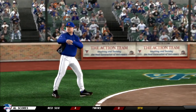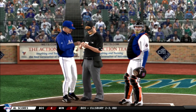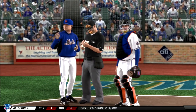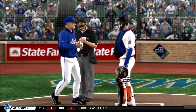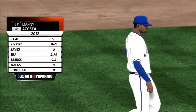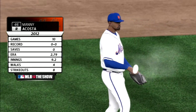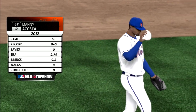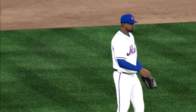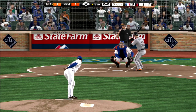And now here comes Mets skipper Terry Collins out to home plate, and it looks like we'll see a double switch here. Manny Acosta will be summoned from the bullpen now as he'll take over to start inning number 8. Number 46, Manny Acosta. Now catching and batting in the 9th spot. Gaby Sanchez will get us going now in the top half of the 8th.